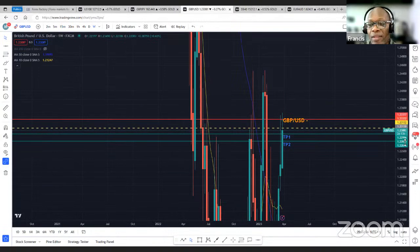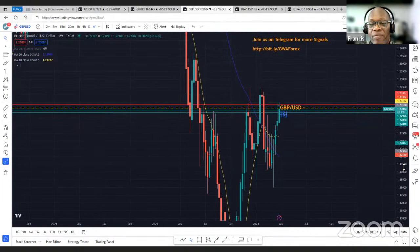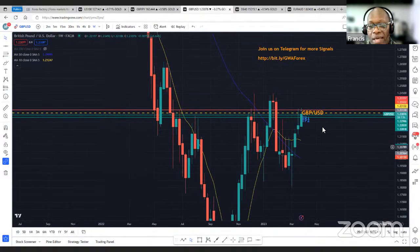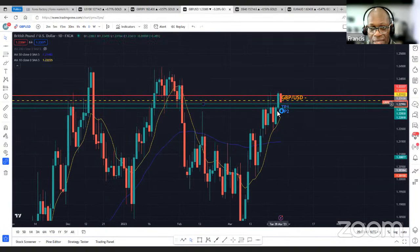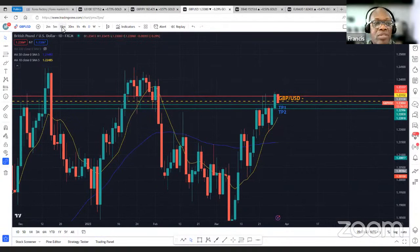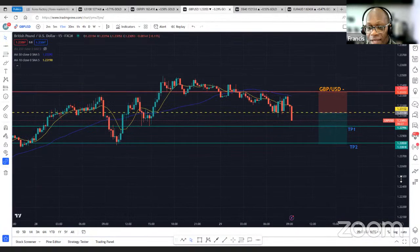Let's check the weekly. Yeah, on the weekly though, I think it might go up a bit more, but we're not so much focusing on the long term. We're wanting some quick trades. Coming back to the daily, we begin to see a clearer picture. It wants to go down a bit before it goes up, because overall, it is still bullish. There's no clear sign yet that it's reversing. So it's still bullish to me overall.